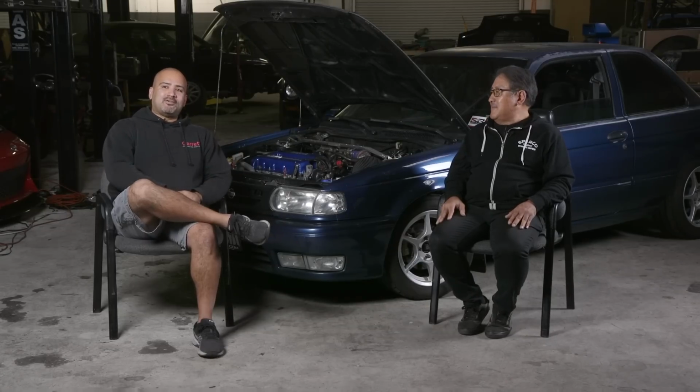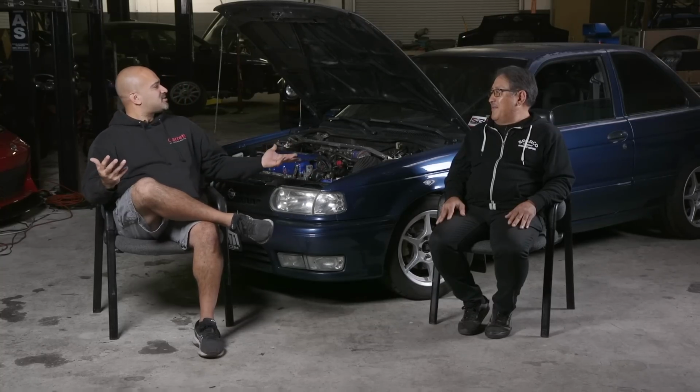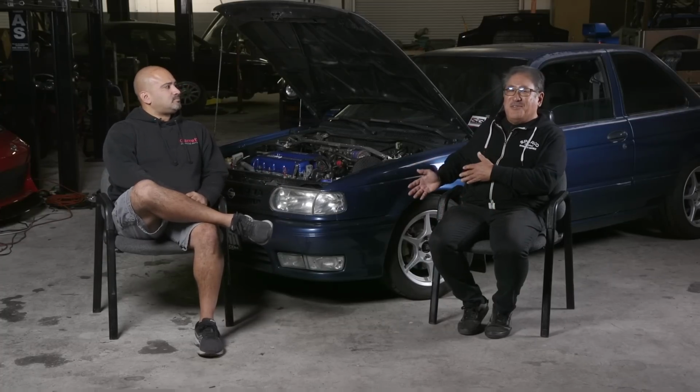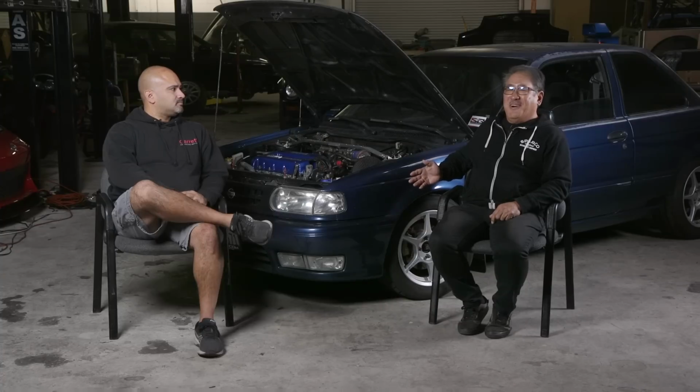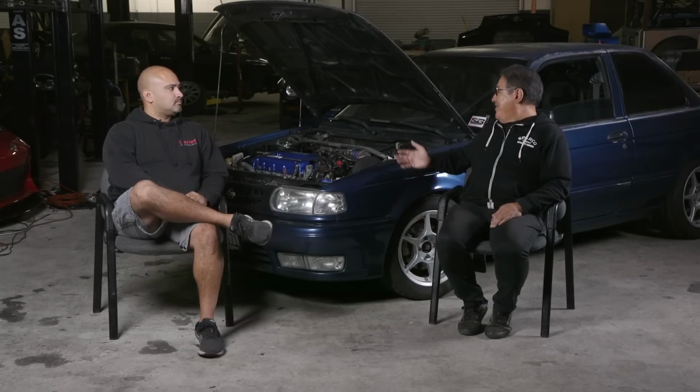But that's enough history of how we got into this. Let's take you through our little car here. Where should we start? The engine, suspension? Where do you think we should start? Let's talk about the engine, because there's so much more than meets the eye. This is a really cool car, even though it looks like a pretty stock Sentra. Why don't you talk about the engine?